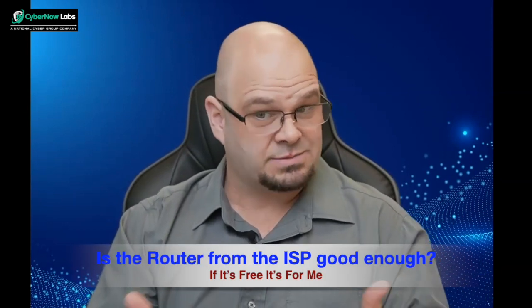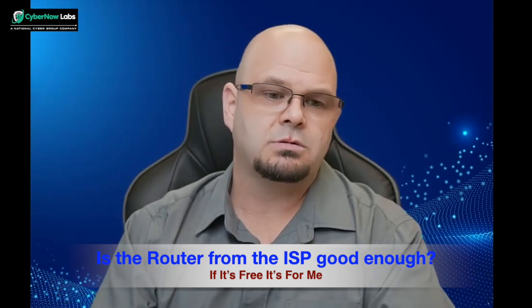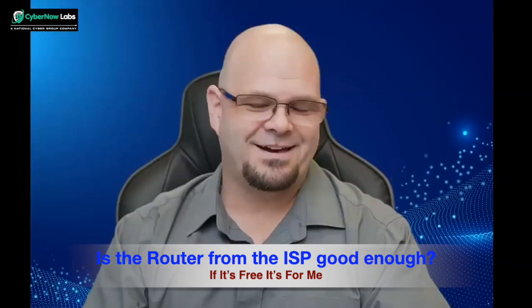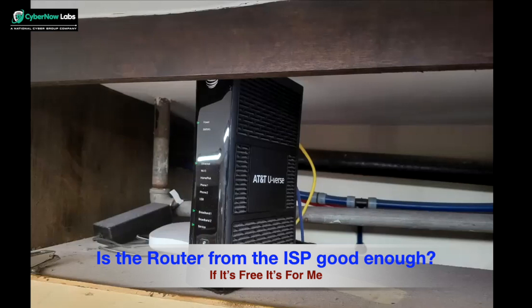Yeah, that's perfect. And I think a lot of home users maybe don't know exactly what they need to get. When they set up home internet, a lot of times they get a router from their ISP. Is that good enough? Do they need to replace that? Oh, you mean something like my router? Like this beastie? Yeah, this is actually the router that I have from AT&T.